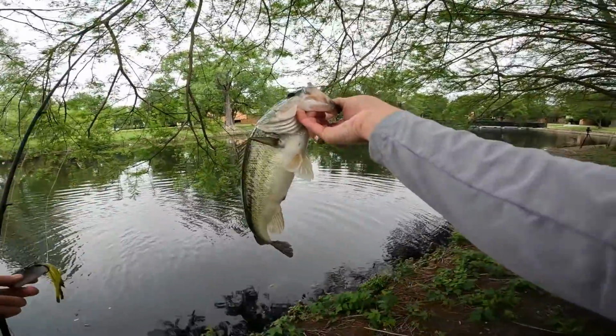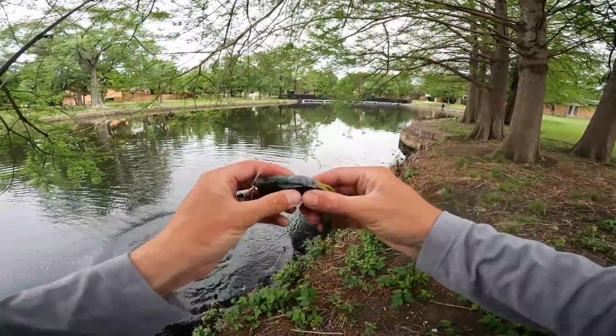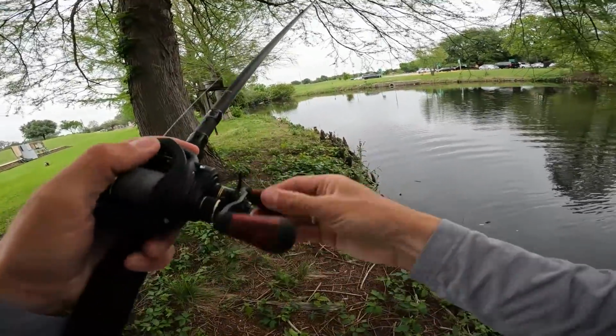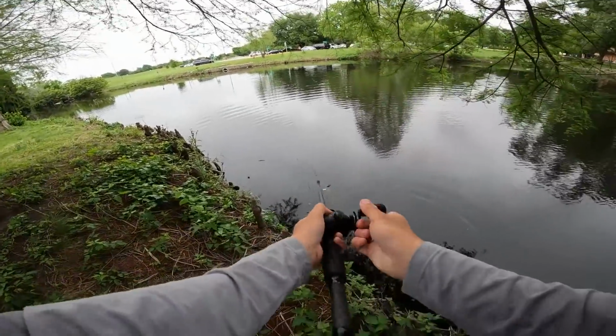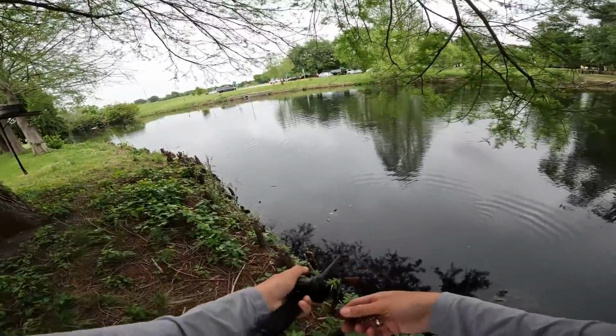You gotta love the old poppin' pad perch. If you ain't picked up this frog, Strike King doesn't want me to call it a frog, but I don't care what they think, it's a frog in my mind. And it's just a perfect mix of finesse and pop. It walks really, really well.